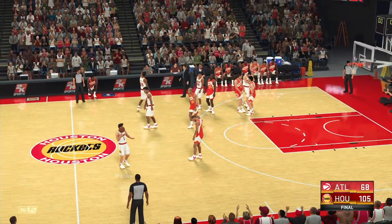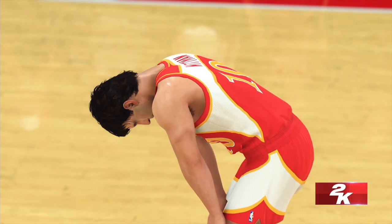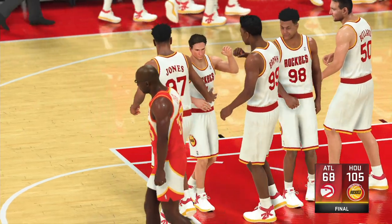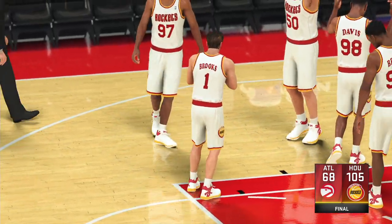So it's the Rockets taking care of business in this one. They didn't have too many problems tonight. They didn't. Just a tremendous team effort. Once they had that big lead, they were not going to let the visitors back into the game. And that about wraps it up.